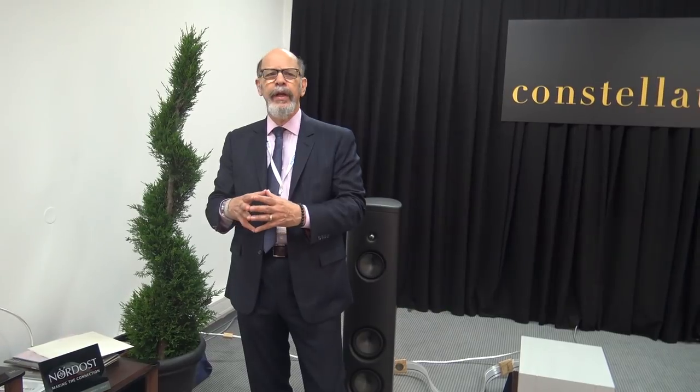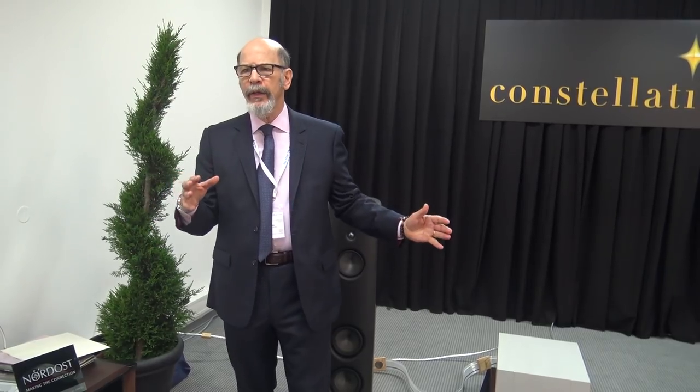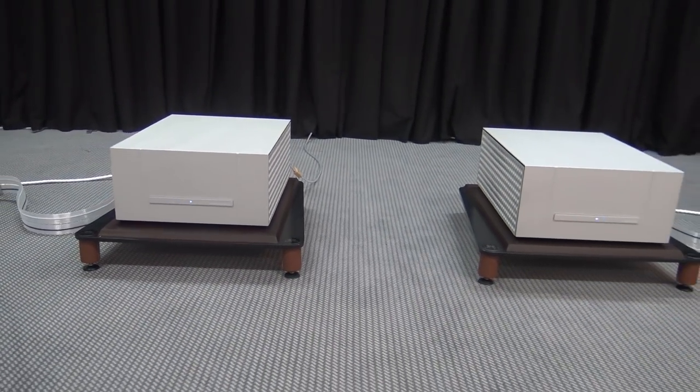When we began in this industry, in order to make a statement, you really need to go big. And so we began with what is now called our Hercules and our Altair. The Hercules is a big kilowatt amplifier that weighs 100 kilos per amplifier. It is, if not the finest, certainly among the finest amplifiers in the world, with a matching preamp and phono stage.